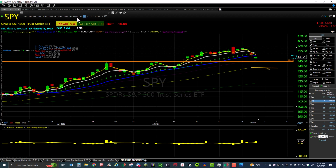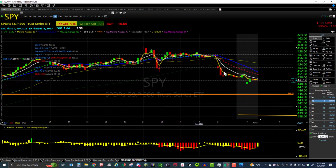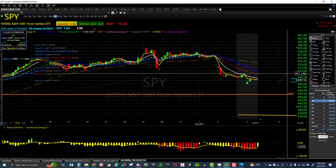So here's the SPY on the daily time frame, having a pullback here. We're underneath the T line, underneath the 3, and we are now underneath the 17 and the 21-day exponential moving average. Let's look at it on the hourly chart. Here's a little pre-market activity, still underneath the T line and underneath the 3 EMA at this time. We're underneath the 50 period, the 21, the 34, the 17, the 8, and the 3. Again, my pivot's 451.50, which puts us right about up there.